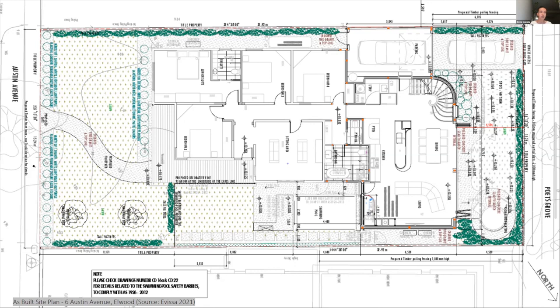From the public footpath to the semi-private front garden, to the semi-public front garden, I should say, to the semi-private swimming pool, and to the privacy of the internal spaces in the rear courtyard, the project aims to attain an adequate level of visual interaction with the community and a comfortable space for its inhabitants.